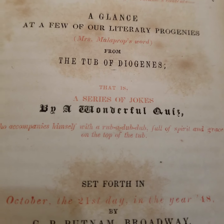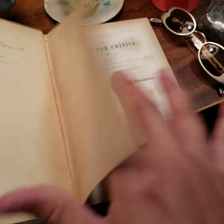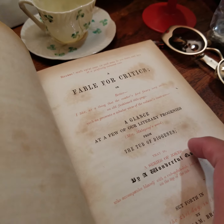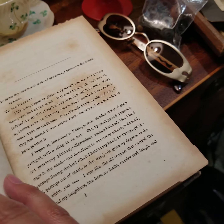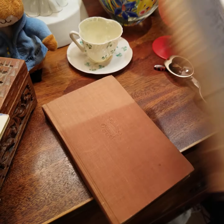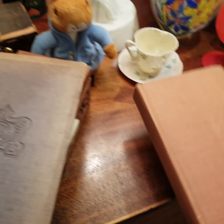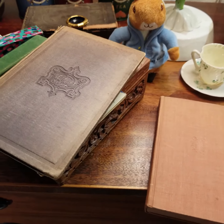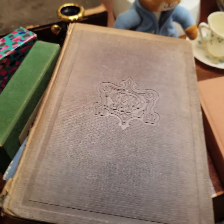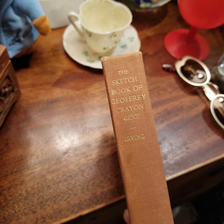It's kind of funny. Just a fable for critics. I don't know what year it was. 1848. So, considering how old that is, it's pretty good to me. But like I said, every time you go online and search for something, somebody's gonna have it in better condition for like $2. So I'm setting myself up for that disappointment.